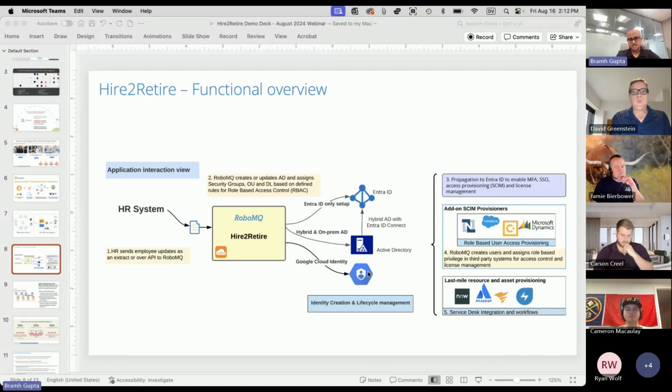So typically what we see, and I think most of you will relate to it, is when you hire somebody, a sysadmin will take somebody who's similar to him. So let's say Michael joins. Michael is similar to Adam. You clone Adam's profile, and then you make some changes, and you have another profile created.